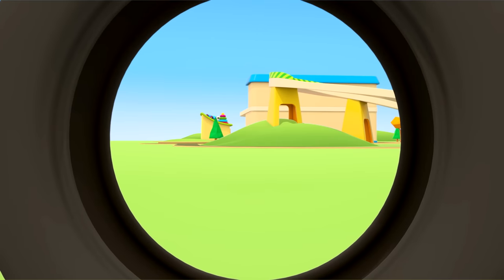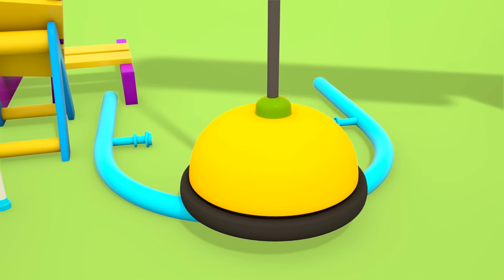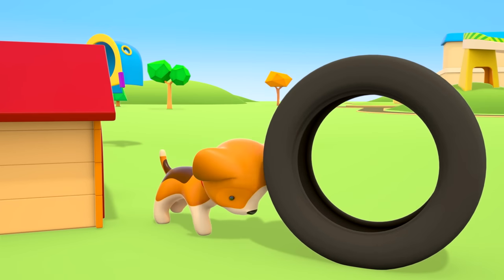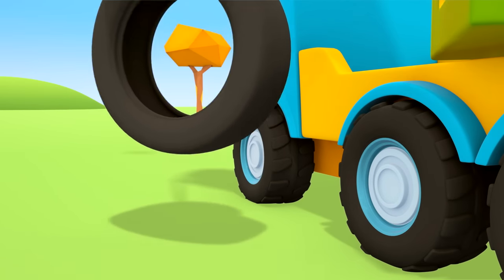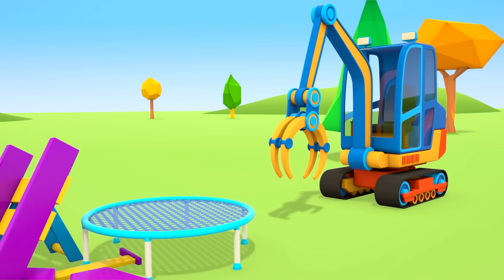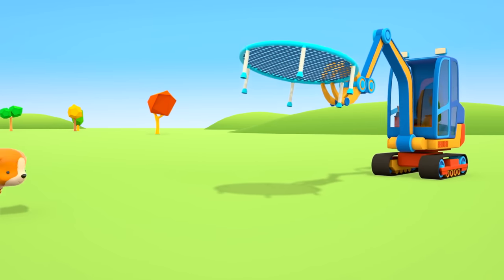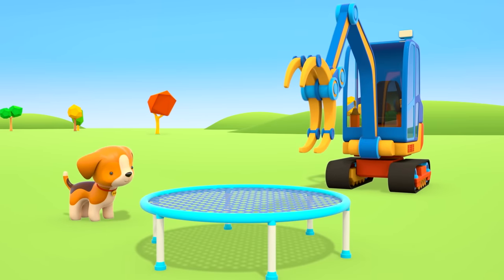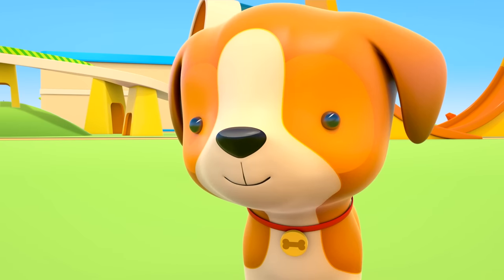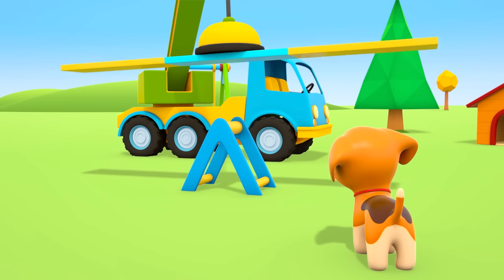A tire. Oh! A blue arch. Let's attach the tire to it. That's a trampoline. Let's put it somewhere. Right there. A ramp. You're meant to jump over the hurdle. And a seesaw.